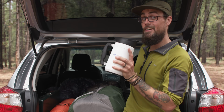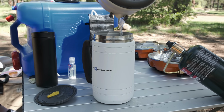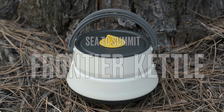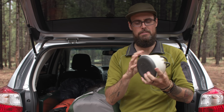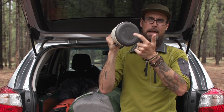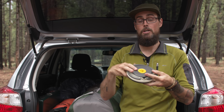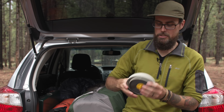Now, because this thing doesn't have a burner, obviously I need hot water for it. I also picked up one of these Sea to Summit Frontier kettles. Sea to Summit has been making a ton of, I think they call them the X series, pots and cups and plates and bowls and stuff like that for years. But the kettle has a metal bottom, it has a metal top, and it is completely collapsible. So it saves on room in our storage box for all the rest of our camp stuff.